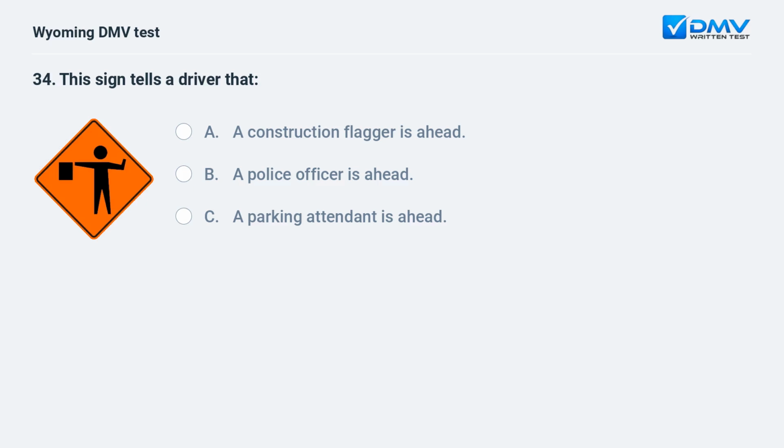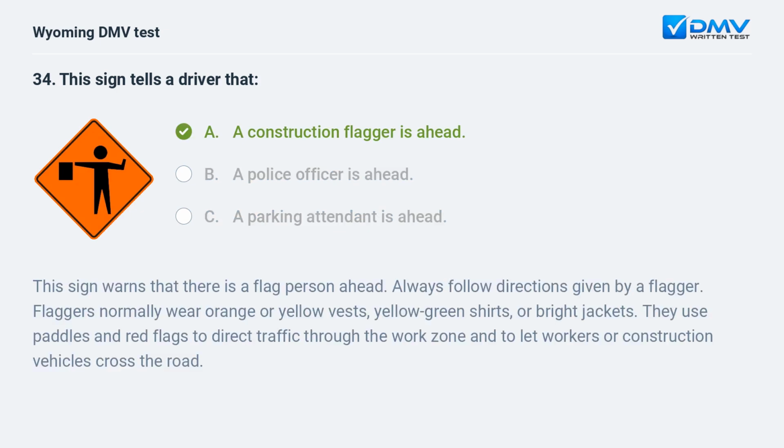This sign tells a driver that: A. A construction flagger is ahead. B. A police officer is ahead. C. A parking attendant is ahead. A construction flagger is ahead.